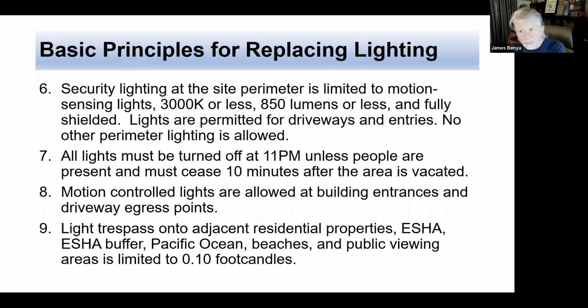Security lighting at the site perimeter is limited to motion sensing lights, 3000 Kelvin or less, 850 lumens or less, and fully shielded. Lights are permitted for driveways and entries. No other perimeter lighting is allowed. This is important. You're not going to be able to put security lighting all the way around the perimeter. You can light the interior of the site, such as a parking lot or something, yes, but you can't light the perimeter of the parking lot.